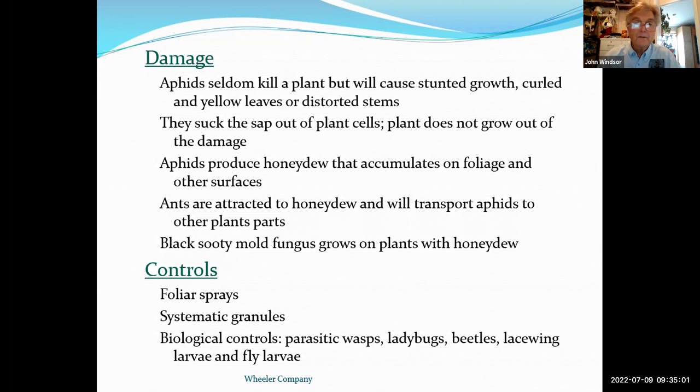So getting rid of aphids is very simple. I wish all insects were as easy to eliminate as aphids. You can buy foliar sprays. I bet there's 50 different sprays on the market that you can just spray right on the aphid and it will kill him. And most of them are harmless to other insects. Certainly they're all harmless to the plant.